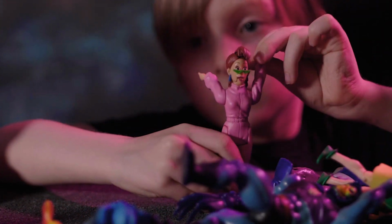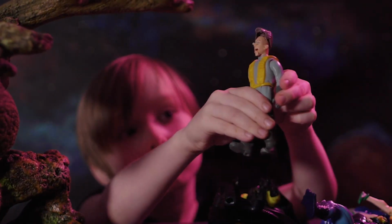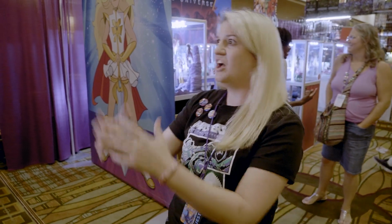It's them learning how to tell these stories, learning how to have these characters play off of each other, and also that world building piece of imagining what it is to build a city, to build a planet, to these epic battles. The storytelling opportunities for kids are endless. That tactile play is really important.